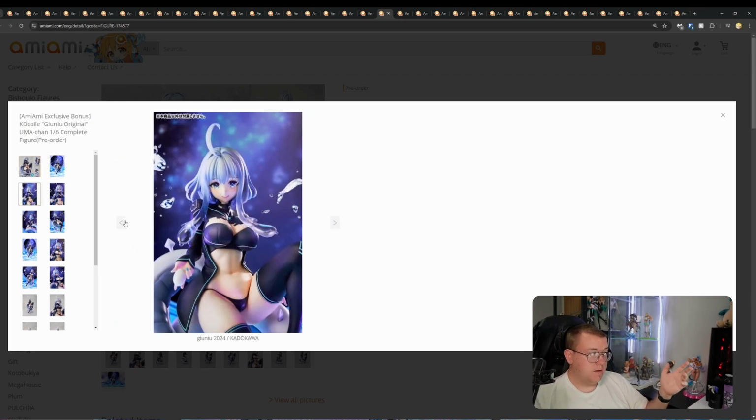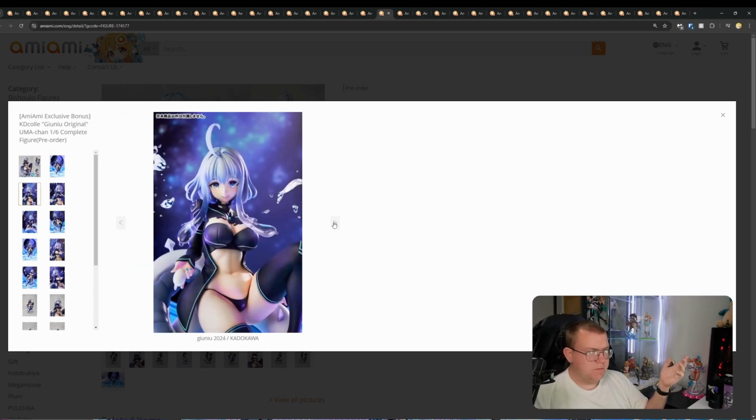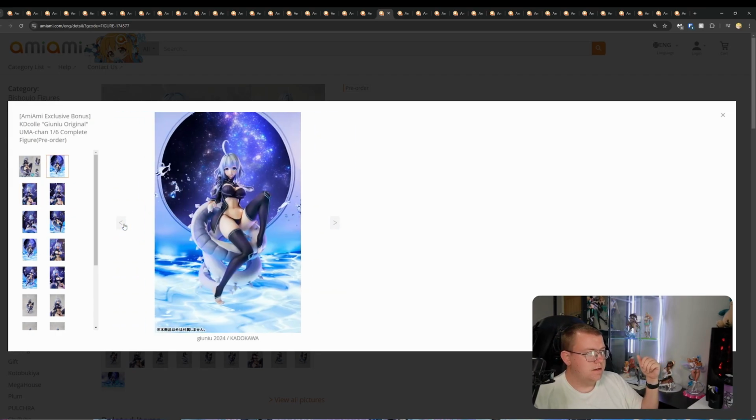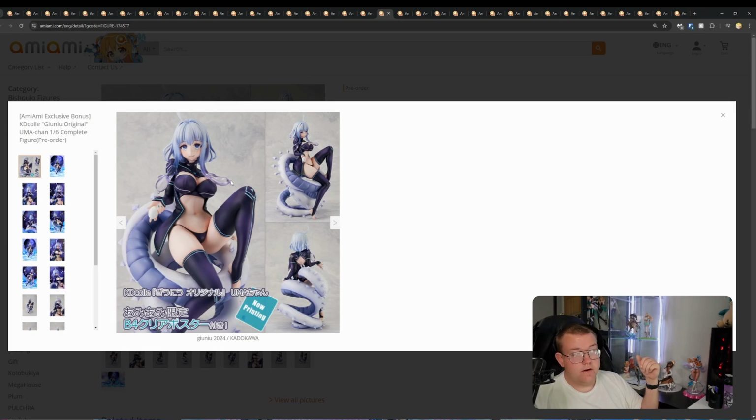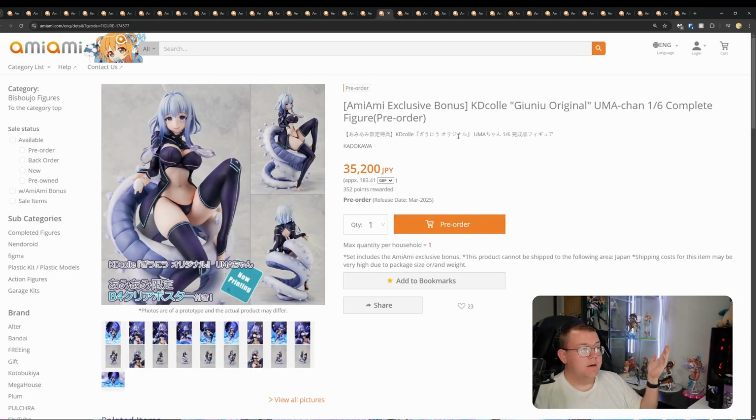But I like this. I like the pose. Like with the leg up as well, and the tights look really quite nicely shaded. They're not amazingly shaded, but they look well enough shaded. Hair looks pretty nice. The blues, and then going to these. Oh, the hair going to water is actually part of the hair sculpt. That actually looks quite nice. Yeah, quite a nice looking figure, and 1/6, which is a bonus.